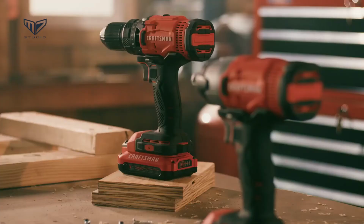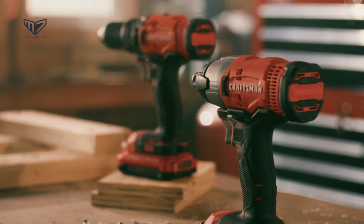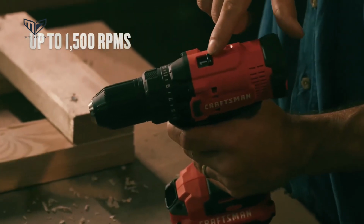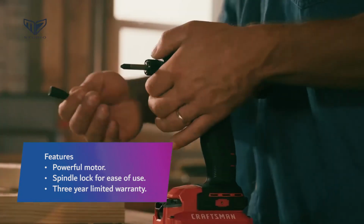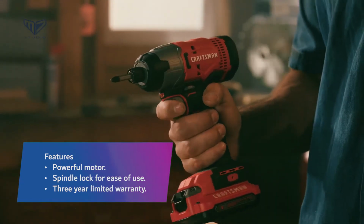You also get the expected drill and impact driver, along with a handy oscillating multi-tool and LED light. Finally, Craftsman includes a pair of compact 2Ah batteries. Features: powerful motor, spindle lock for ease of use, 3-year limited warranty.